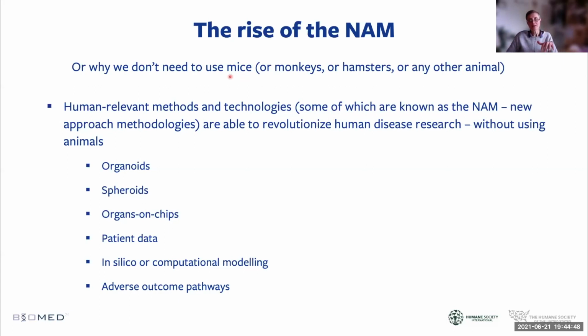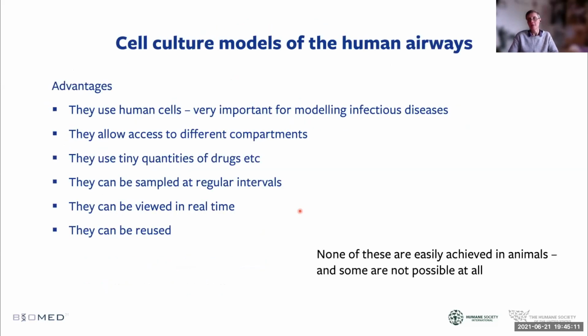And underpinning this is, of course, if these NAMs are getting so good and evolving so quickly and being so useful, and we're able to exploit them effectively, then we don't need to use mice or monkeys or hamsters or dogs or anything else. And I'm sure you've probably all heard of these already, and you'll be glad to know that we're not going to go through all of them now. But I'd like to consider some of the advantages of these models of the human airways, and think about why these are quite often a better route to get the answers to the questions we're asking than using animal models, honestly.